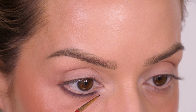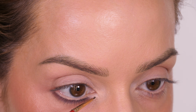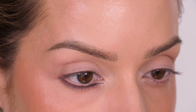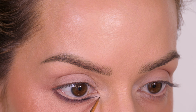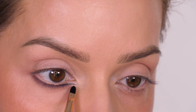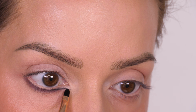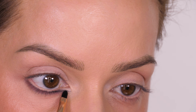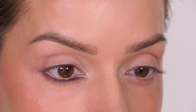I'm swapping my brush to a very tiny eyeliner brush. This is actually an art brush, and I'm taking that slightly lower than the tear duct by about 2mm. I've done the same as we did with the Anastasia Beverly Hills brush and loaded up the bristles with the eyeliner. Going back to my No. 3 brush, I'm using the tip, which is very flat and pointy, and I'm using that to softly blend the appearance of that line so it looks like more of a gradient rather than a harsh drawn on line.